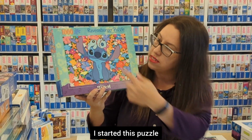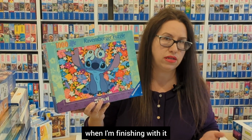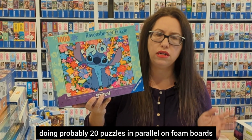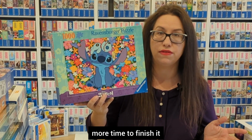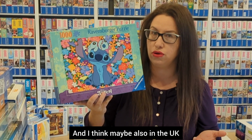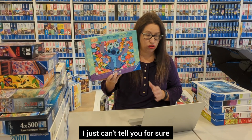I started this puzzle, I started actually with those things on his head and his ears, and I will let you know when I'm finishing with it, which is probably not going to happen today, but probably going to happen soon because I'm doing probably 20 puzzles in parallel on foam boards. So that's going to take me a tiny bit more time to finish it. But if you like Stitch, that is available in Germany at this point, and I think maybe also in the UK. I haven't seen it available in the US yet, but I hope it's going to get here. I just can't tell you for sure.